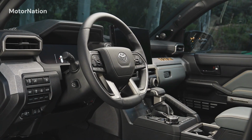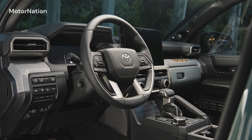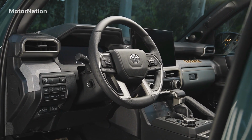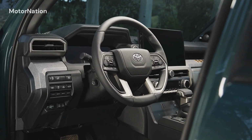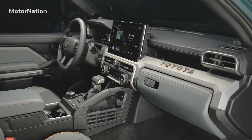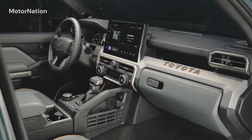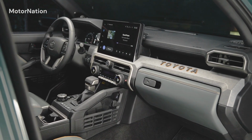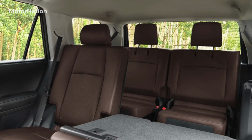On the other hand, if the 4Runner's cabin looks familiar to you, that's because it shares much of its styling with the Tacoma pickup truck. The dashboard and infotainment setup are essentially identical. There are storage bins strategically placed throughout the interior, and all the controls look to be within easy reach for the driver. What the Tacoma doesn't have is the 4Runner's optional third-row seat.